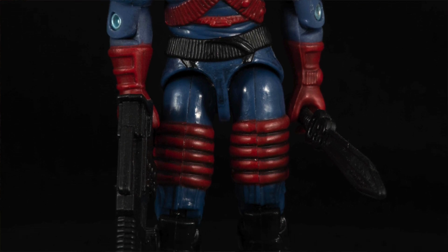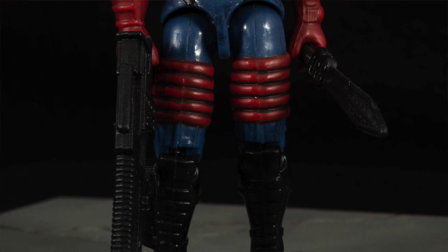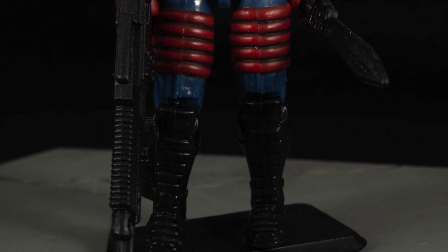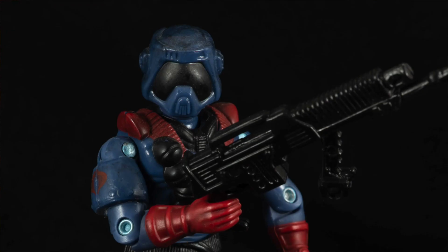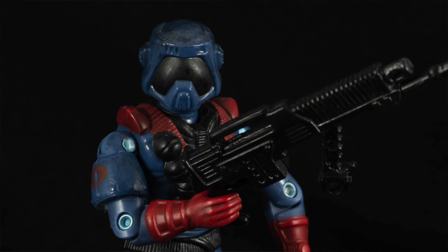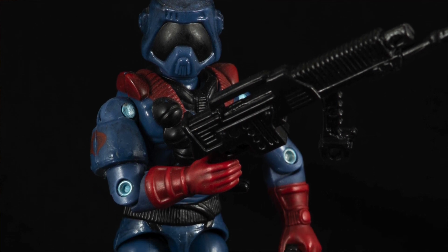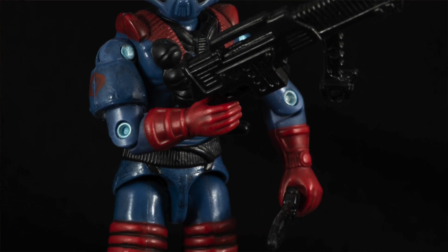This was made in 2002. It was part of the Real American Hero Collection Wave 5 that was not released in stores. It was only available in limited quantities to online retailers. So all the figures from this particular wave were hard to get at the time, let alone now.